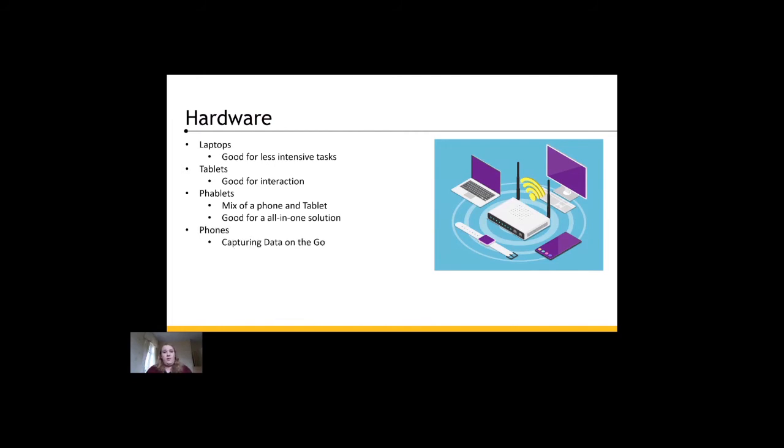And that's the same with mobile phones. Capturing data on the go is great with phones, and then having that report back to the office.